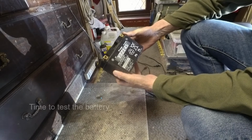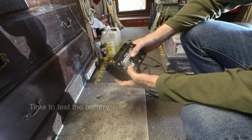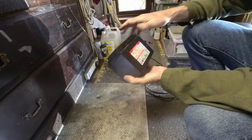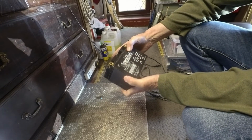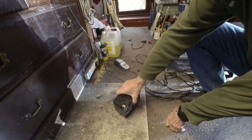Yeah, so as I say, the battery is a good quality one, as far as I know. 11.8 amp hours, so it should be fine. Looks okay, no bumps or cracks. It's only about 18 months old, perhaps. Can't see a date stamp on it anywhere. But yeah, I did replace it not that long ago.